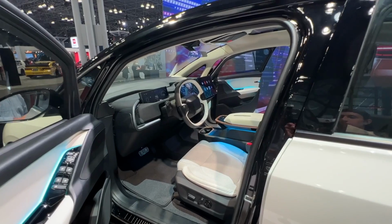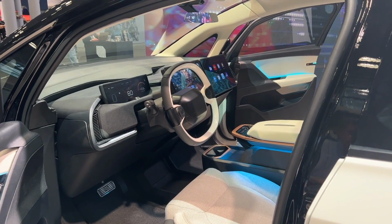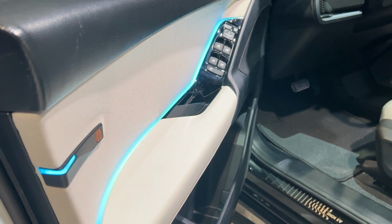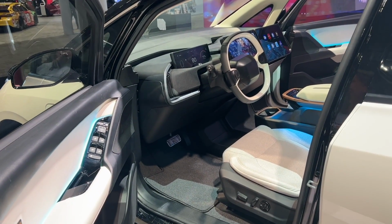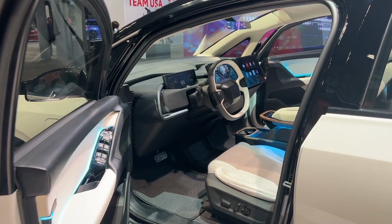So this is very close to production. They're taking reservations right now, and of course you can see all the screens. Even for the passenger, flat floor, lots of space, 5-person configuration once again, and that kind of crossover shape. Very typical shape. They hope to deliver first vehicles within 12 months of now. So it's kind of a new company, and they're hitting the ground running. Once again, similar to VinFast, this company needs to launch itself and get recognized.